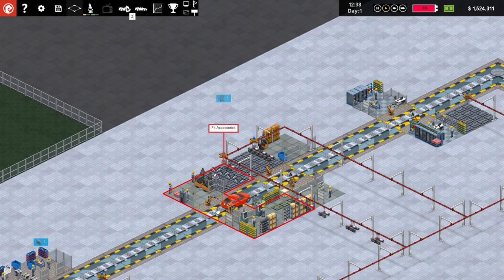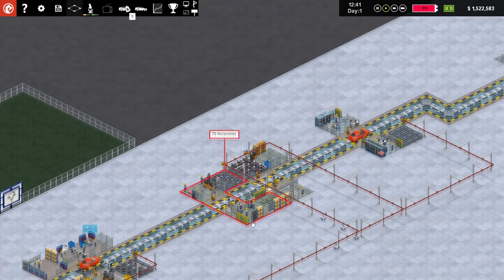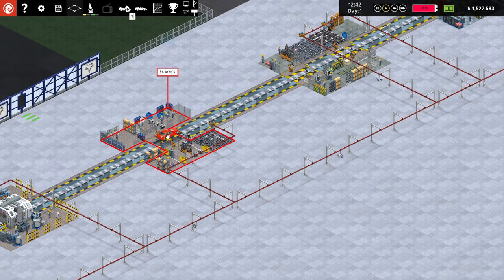Where is that going? Oh, that goes that way to the air conditioner. Okay. See, he didn't even stop there. So he's definitely not a Mark 1. And what are you?